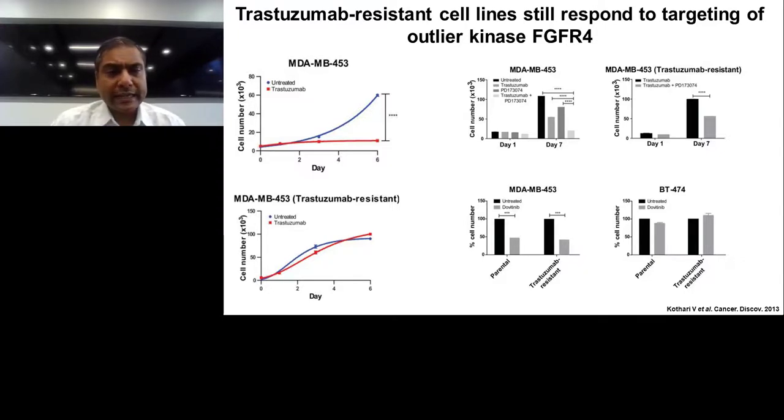So this data suggests that if you have more than one outlier kinase in a given sample, and the sample develops resistance to one kinase inhibitor, you can still use the second outlier kinase as a therapeutic target in this particular sample. This gives you a lot of room to use either combination therapy or intensified therapies.